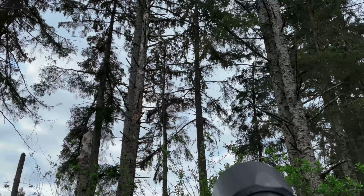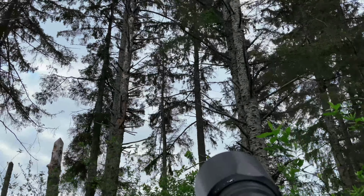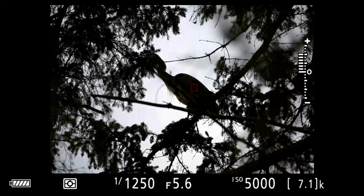Okay, let's move around and see what that is. Could be a heron? Yeah. There it is. Yeah. There's a heron hiding up in there.